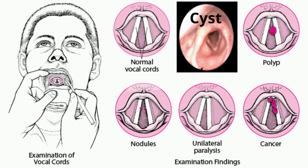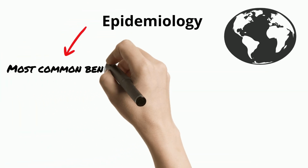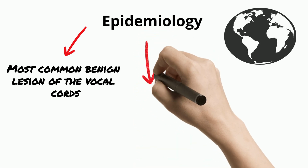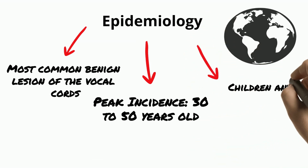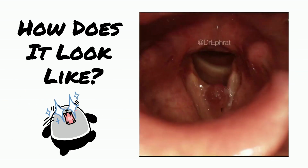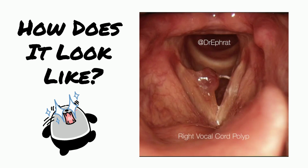In this case, there is a spherical lesion at the junction of anterior one-third of left vocal fold. Polyp is usually unilateral. Vocal cord polyp is the most common benign lesion of the vocal cords. The peak incidence usually from 30 years old to 50 years old. Children and adults are equally affected. This is how it looks like on an indirect laryngoscopy.